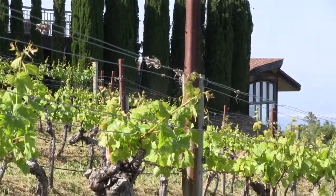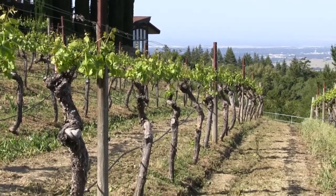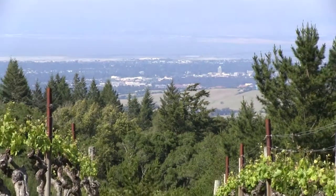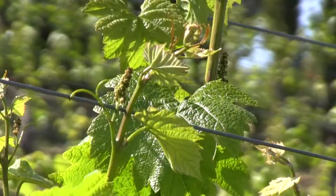So when will the grapes be ready to harvest? This vineyard, and where we are in these Santa Cruz Mountains, things may not ripen quite as consistently as they do in warmer weather areas with more predictable weather like Napa and Sonoma, but this could be ready anytime from late September through most of October, actually.